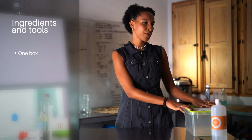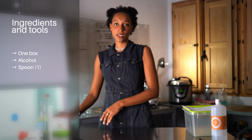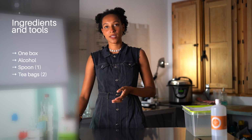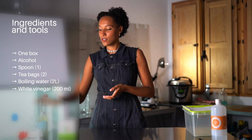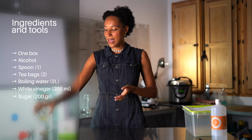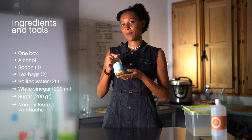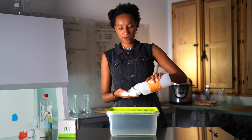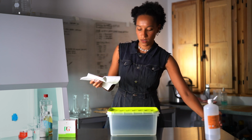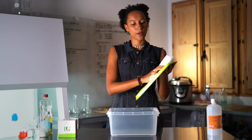So to make kombucha leather, you will need one box that you will thoroughly clean with alcohol. You also need 1 spoon. You will need tea bags. You will need boiling water. You will also need white vinegar, sugar, and non-pasteurized kombucha. It is very important that it's non-pasteurized because you need the microorganisms to be alive. First, I will be cleaning the box with alcohol. That's just for you to avoid having contamination in your box.